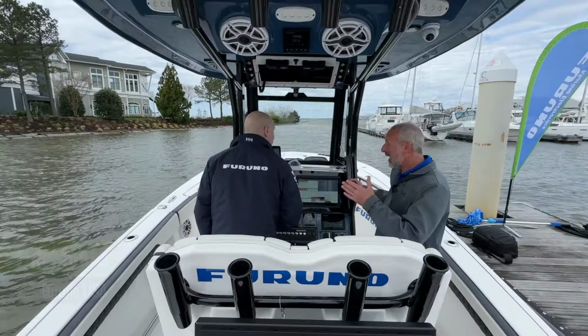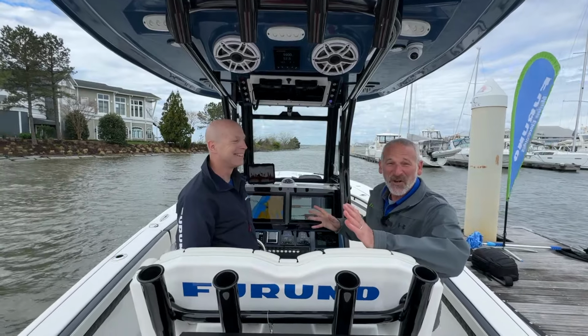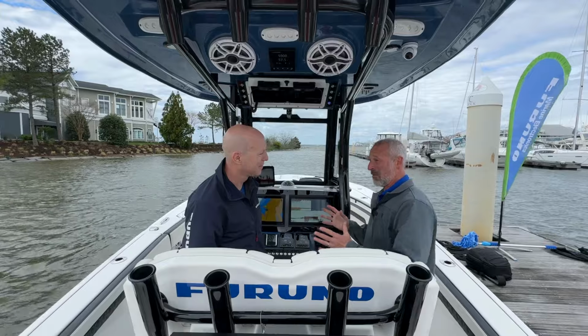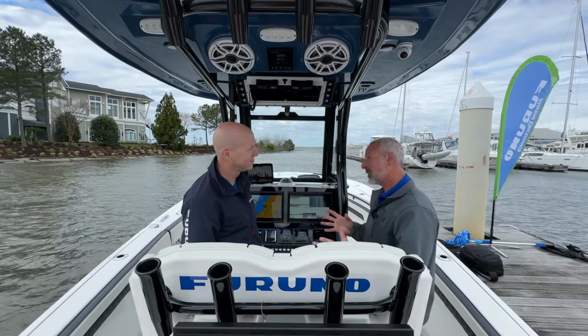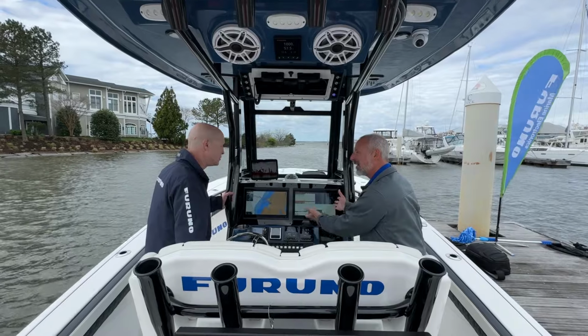Now, thank goodness we got Tim here. Oh, hey, Lenny. I tell you what, there is so much going on. There is not a prayer that I would remember what each and everything on this boat is. But of course, what greets my eyes first, the 16 inches right in the helm. Tell us a little bit about these.